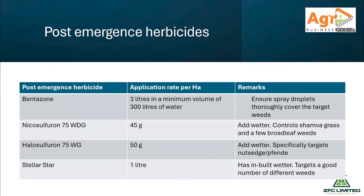Then for the post-emergency herbicides, we've got your bentazone, which you should apply in a minimum volume of 300 liters of water. Why we say so? It's because bentazone is a contact herbicide. So thorough coverage of the targeted weeds is important so that you've got a good distribution of the herbicide molecules onto the emerging broadleaf weeds, and you should be able to get good control.